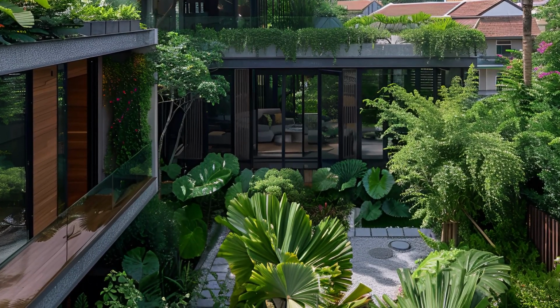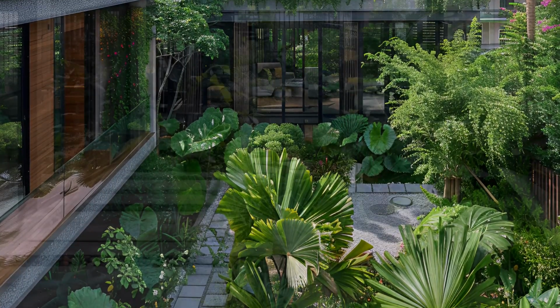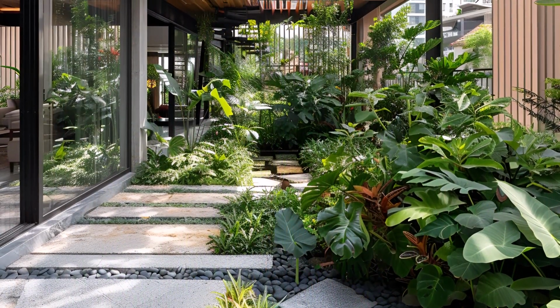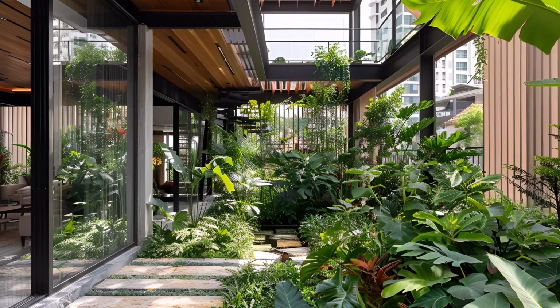This is a garden house, a testament to the harmonious marriage of nature and modern design. Lush greenery spills over balconies, cascading down walls, blurring the lines between inside and outside.